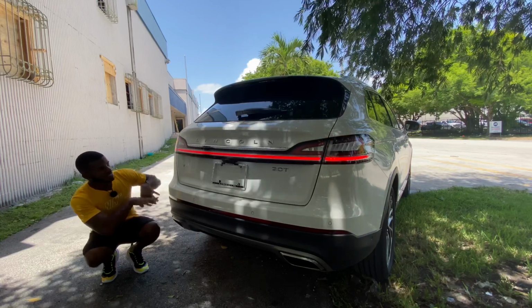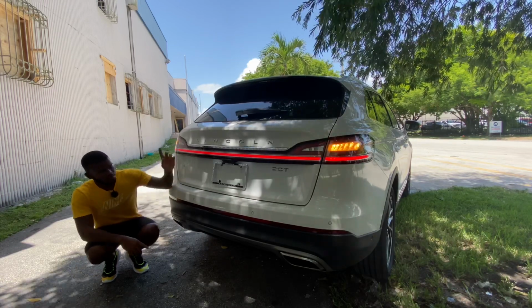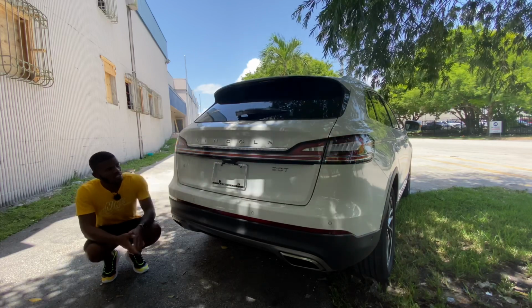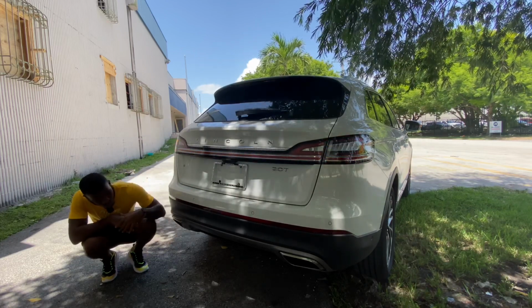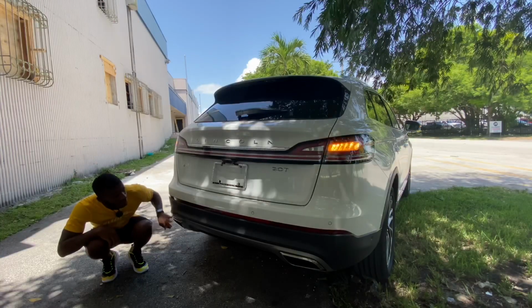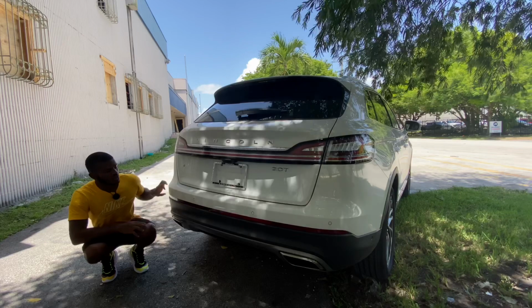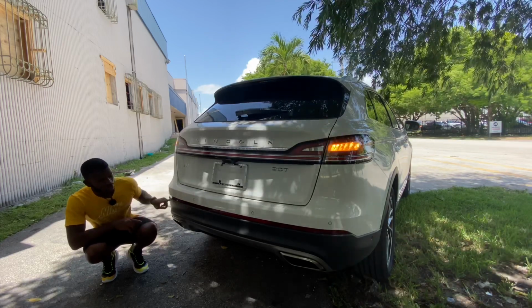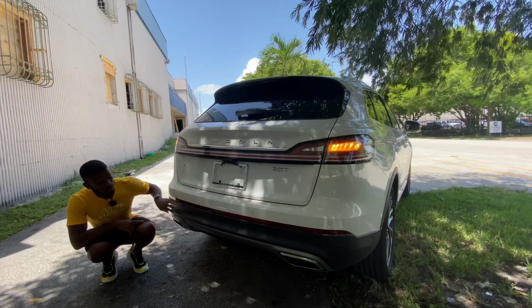And my tester does not have the all-wheel drive badge. Just in case you want to know, all-wheel drive is going to be a $2,500 option. There's LED lights for your tag, and down here there are dual exhausts, but unfortunately the pipes are not actually connected to the actual tips of the exhaust here. There are rear parking sensors with this large reflector here integrated into the bumper.